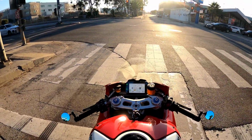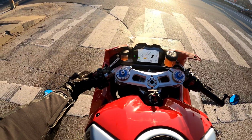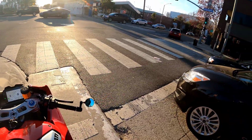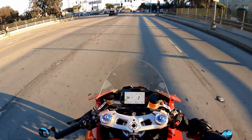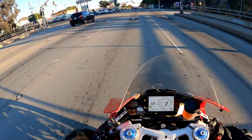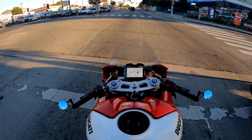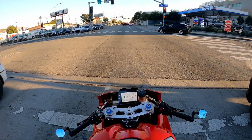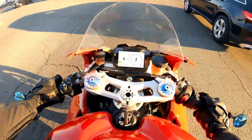Yes, people, I know this motorcycle is overkill. I know. Let's put it back in sport mode, huh? It's that easy. This superbike wants to be above 7, 8, 9,000 RPMs. Going through Sunset Boulevard, even through traffic, I can tell this thing is ultra nimble, really easy to ride, fast. That's the impression I get.